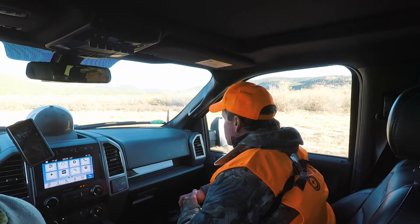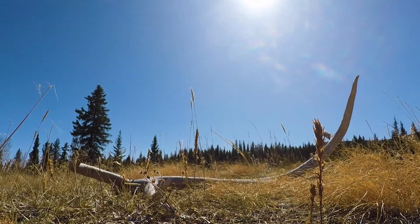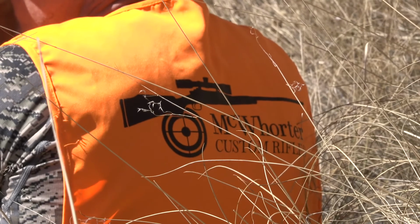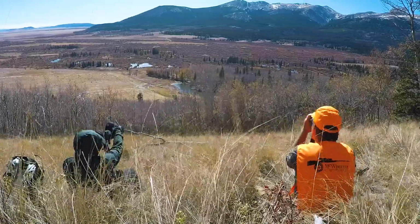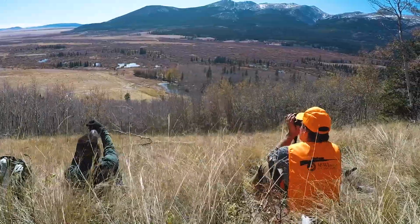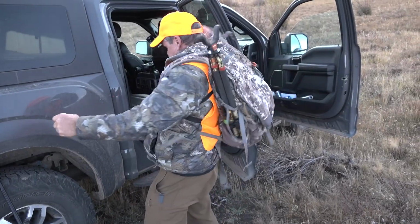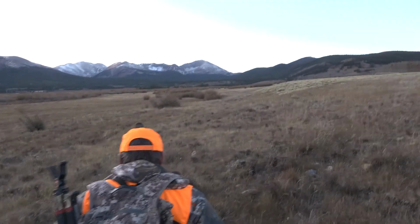We covered more ground that afternoon as the day heated up. With light fading, we spotted a really big bull from a long way off. Now the race was on, and we were really gonna have to push it to get in position for a shot while there was enough light.